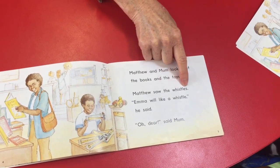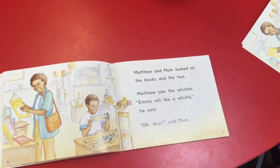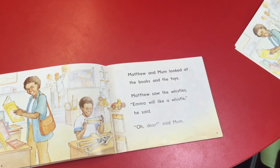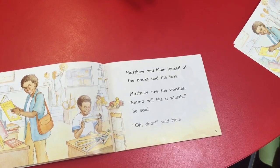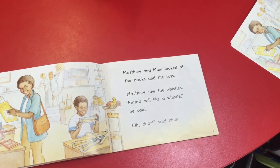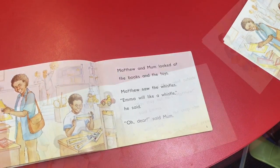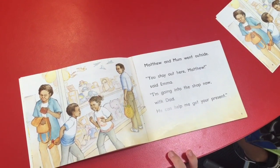So when we see an S on the end, what do you have to add on to your word? So it's not just whistle, is it? Look at it. Whistles. So how many does whistles mean? Like heaps. Could be more. It's more than one, isn't it? Could be a whole lot or it could be just two.